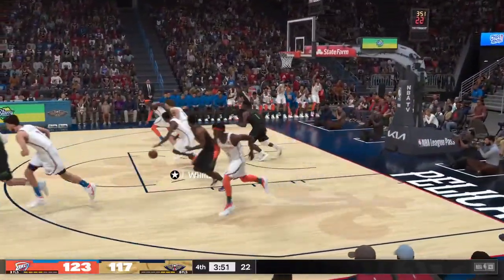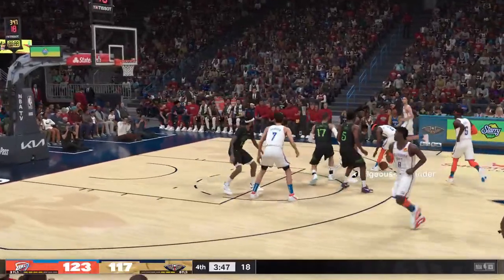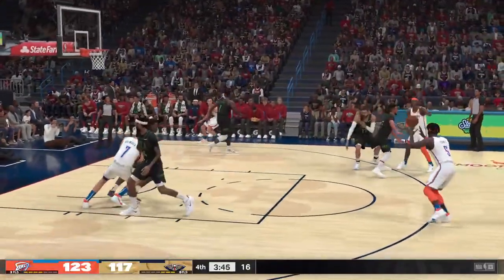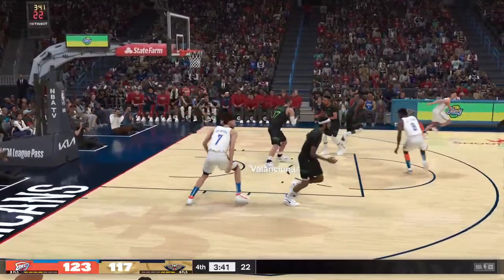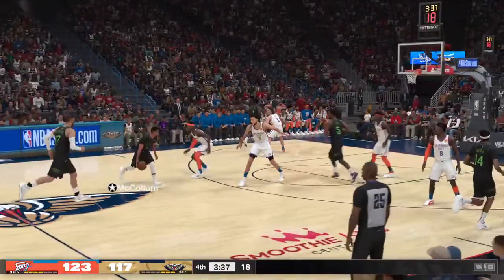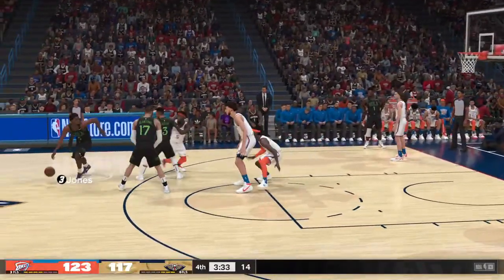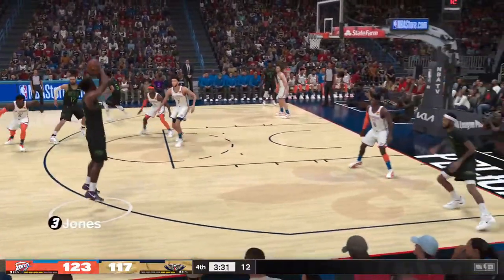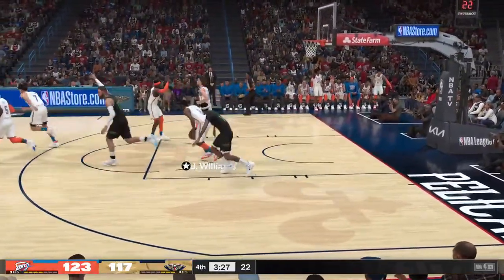Jones misses. Oklahoma City has gone 4 of 6 from deep thus far in the fourth. Gilgeous-Alexander, double team. Some room here for Dort. The Pelicans pull it in. And here's McCollum. Pass to Jones. The three. Williams grabs the board. Just terrible defense. I don't know how he missed that shot.